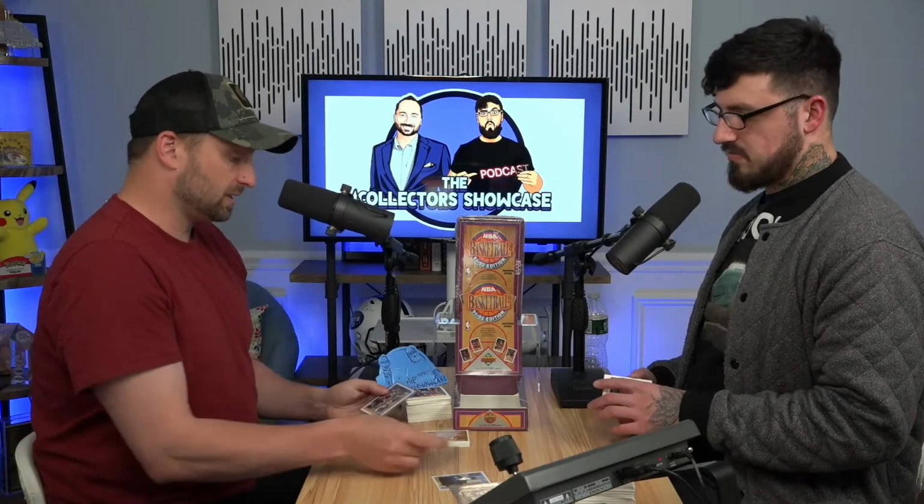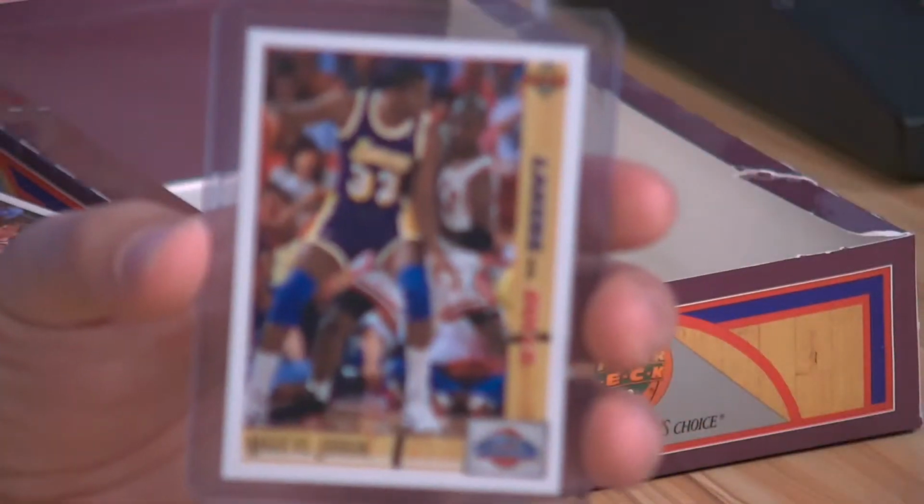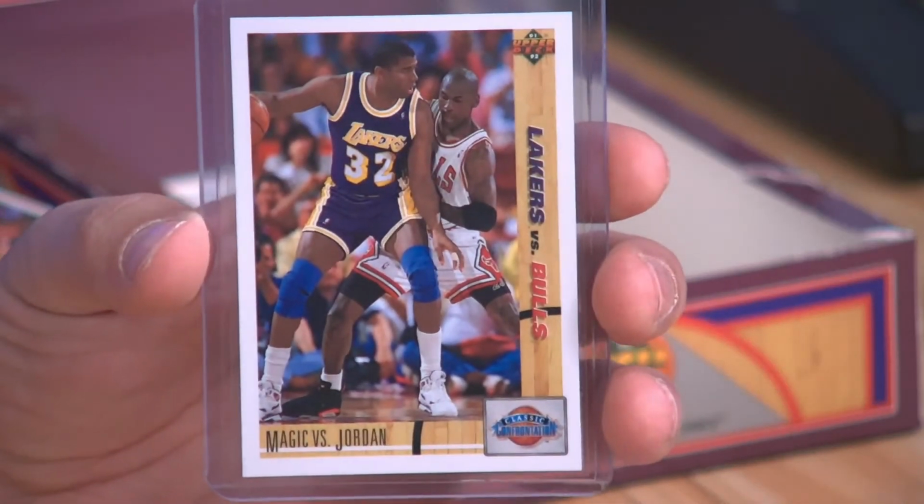I love all the Jordans. I personally love this card. I really like that card a lot. But, buy, sell, stay away from. We always sort of talk about this at the end.